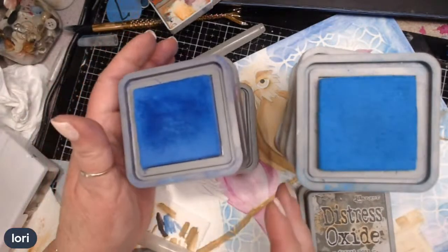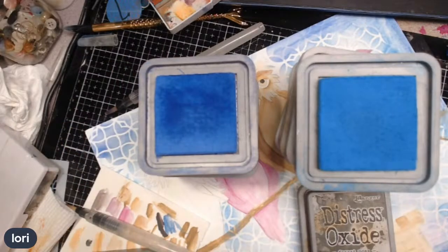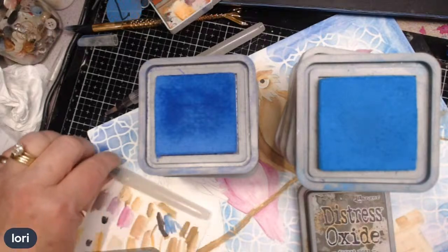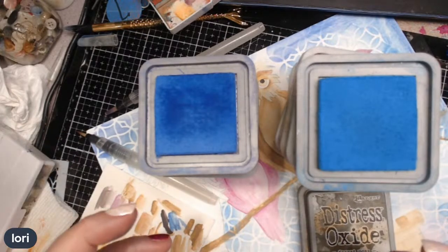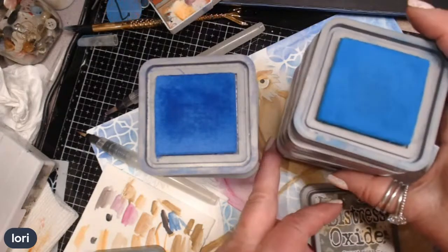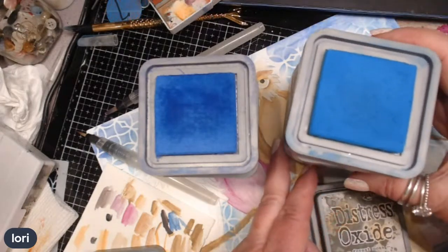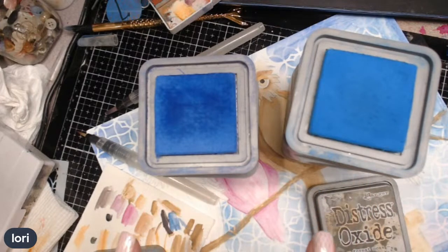Yeah, me too. Me too, Angela. That's a good way to put it. For me, they move better and I can get an even coverage. The inks, I don't know, and it's probably me, they kind of skid a little bit. I mean, they're great for doing edges. They're great for stamping your letters or your rubber stamps or your acrylic stamps. And the oxides, you can stamp those too. But for me personally, the oxides are my go-to.